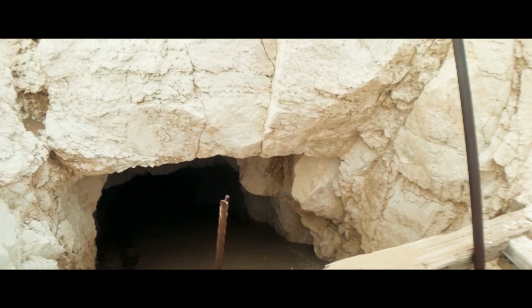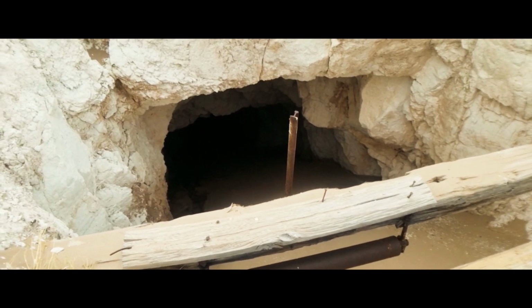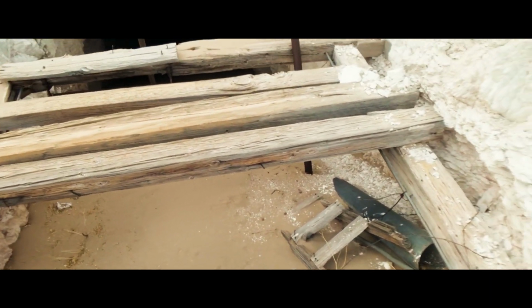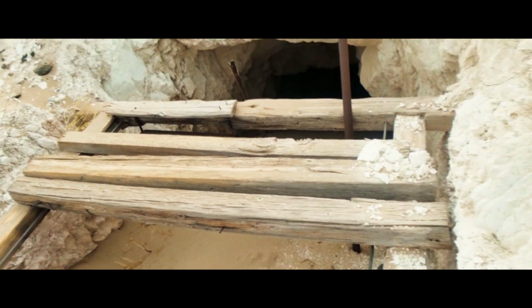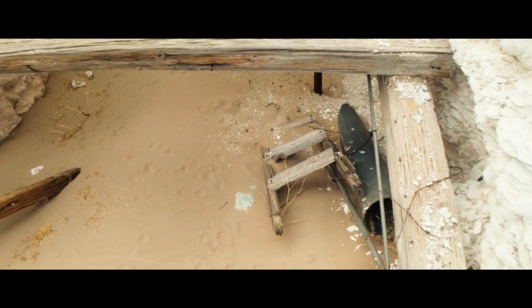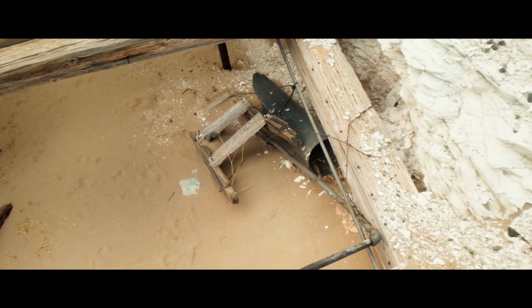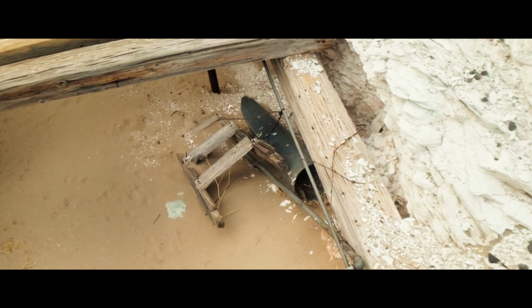I will not be going in the mine today, but it's open. That's amazing. Don't usually find them open on BLM land. There's some more of that piping, loosely called piping. Looks like it may be for drainage. Who knows? Maybe air? That's probably what it is. Ventilation?